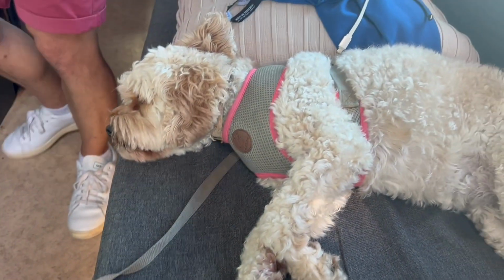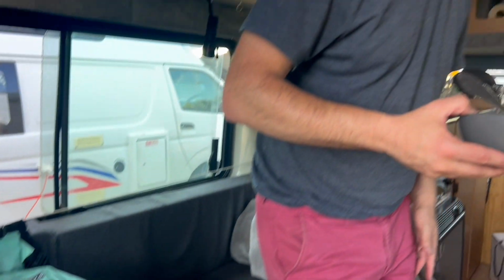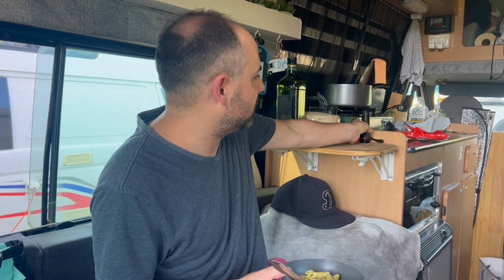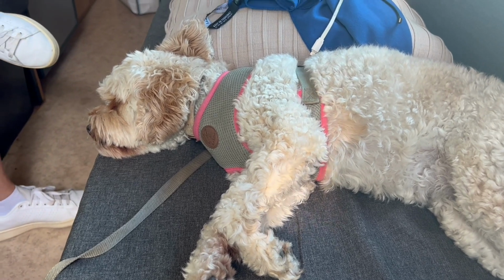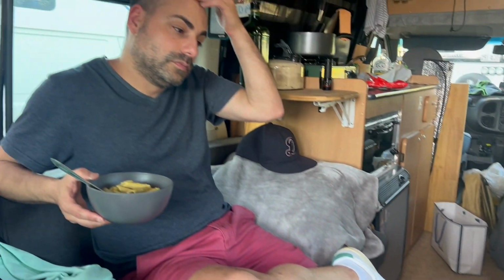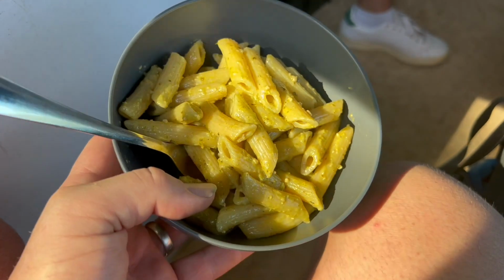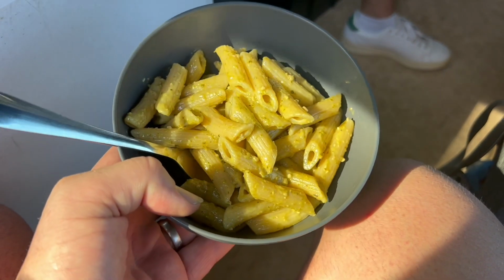Twyla's having a nap. She's buggered. We got her bag out. We're debating to take her bag with us into the city. If it cools down, then she can walk. Yeah, because it's still quite warm. And we just don't like her walking on the hot pavement. So we've been holding her when the sun's on the concrete, and then letting her walk in the shade. And now, anyway, we're going to have some, what's this one called again? Pesto basil pasta?